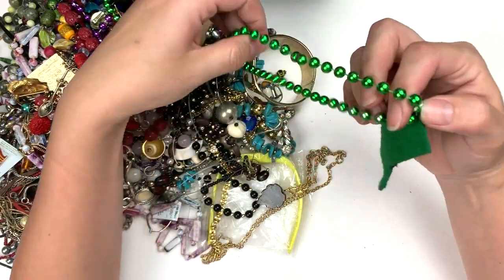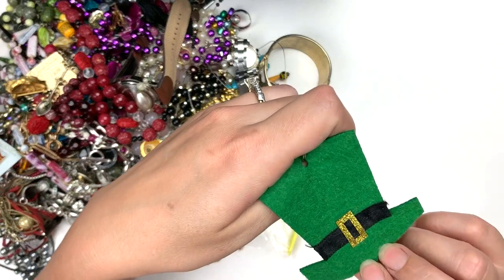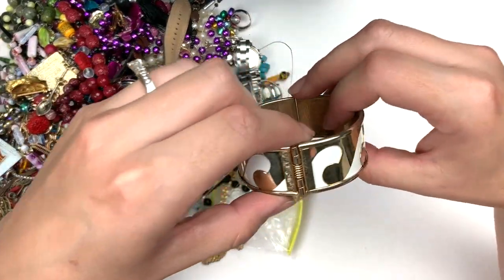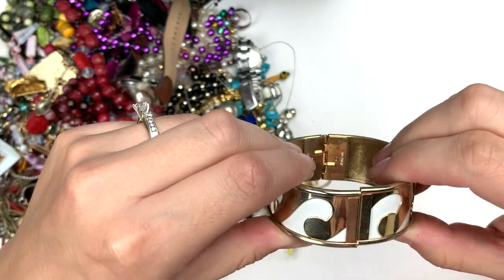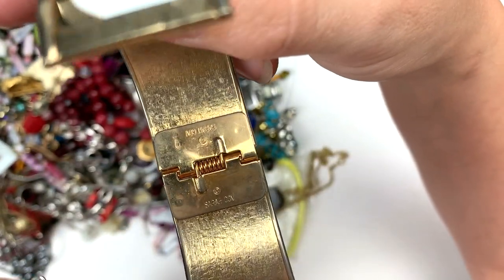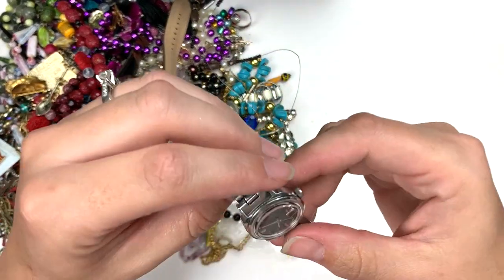Oh boy. St. Patrick's Day Mardi Gras beads. It's just a little felt hat. It's cute though, with the ribbon and the little gold thing. To the lot. This is fun. It's a gold clamp bracelet with enamel waves, and this is a Sarah Coventry. You see in there, Sarah Coventry. Awesome. Definitely sell.